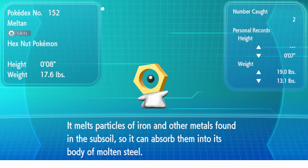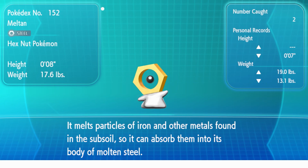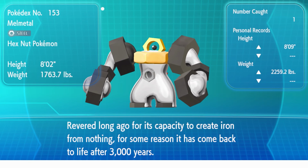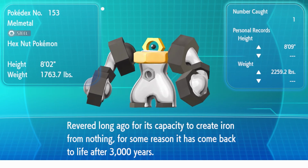Meltan, the Hex Nut Pokemon. It melts particles of iron and other metals found in the subsoil so it can absorb them into its body of molten steel. Melmetal, the Hex Nut Pokemon. Revered long ago for its capacity to create iron from nothing. For some reason, it has come back to life after 3,000 years.